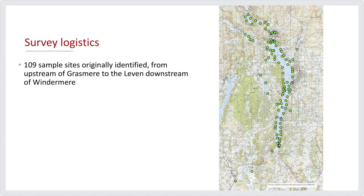So, originally when we designed the survey, we identified over 100 locations in the catchment. It's a little bit difficult to pick up here. But right in the north, we're on the Rothay upstream of Grasmere, and we're coming all the way down to the Leven downstream of Windermere. So this is what we mean by a spatially intensive snapshot of water quality around the catchment. So 100 to 109 sample sites that we will try and go out and capture data from. So contrast that with the number of sites spatially that we heard about from Steve and Ellie and from Dave at the EA. This is one of the differences with the Big Windermere Survey.